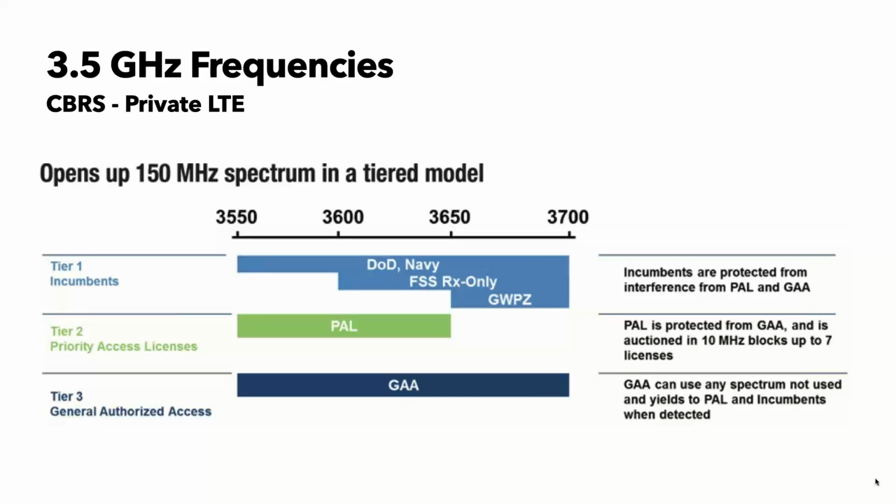3.5, moving up a little bit. You notice I skipped 900. Actually, for the sub 1 gig, I didn't put a chart up there because there are so many different ones to put in there: 700, 800, 900, 400. So the sub 1 gig is mostly dominated by the cellular area. The pieces for IoT that are down there have their own spectrums. I've got a couple of graphics, but they were for everything, and it was even more complex than the 2.4. Now, up to the 3.5.